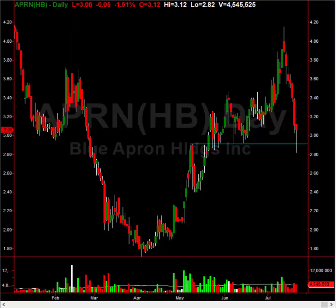We're already back to 306. This should go to 330 to 340. You can see right here. So this is kind of my target area. See this pivot high, pivot high, pivot high, right here at 340. That should be your short-term target on APRN.